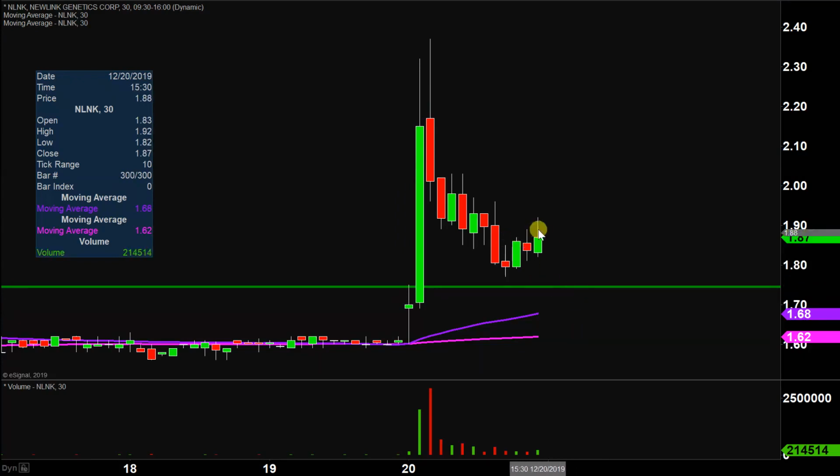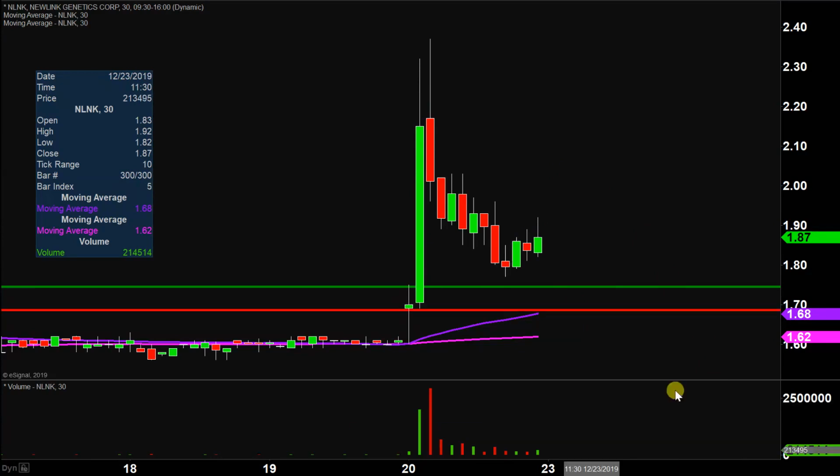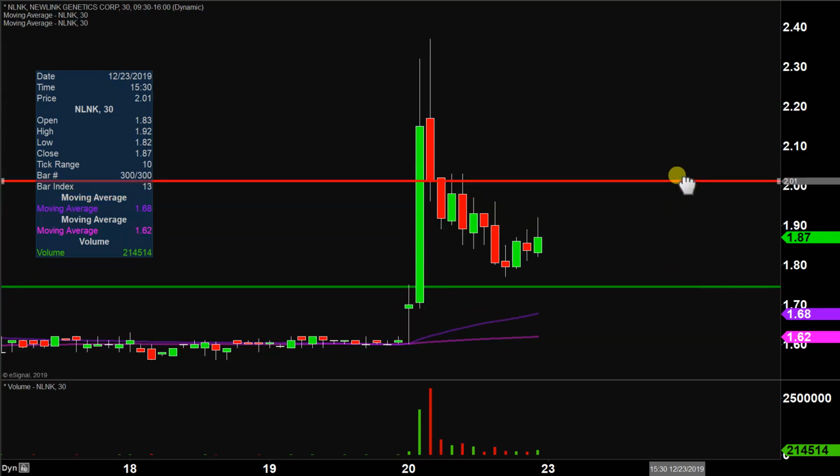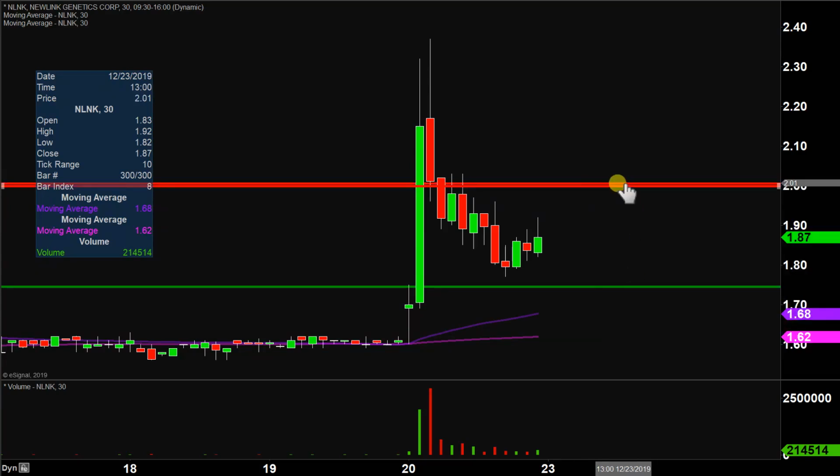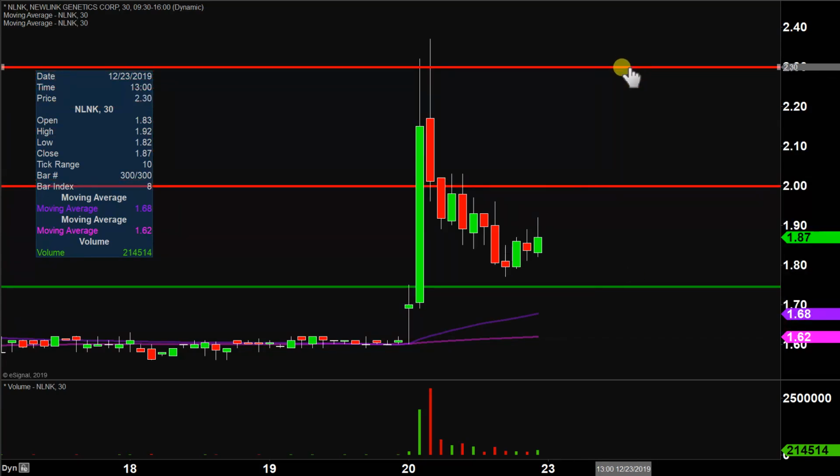Now, in the event the price starts to work its way back upwards, let's talk about a couple areas of resistance. Initial level of resistance to keep a close eye on is going to be right up here at the $2 mark, so if there is any sort of continued bounce. And then after $2, what makes this interesting is the next level, not until essentially all the way up there around $2.30.